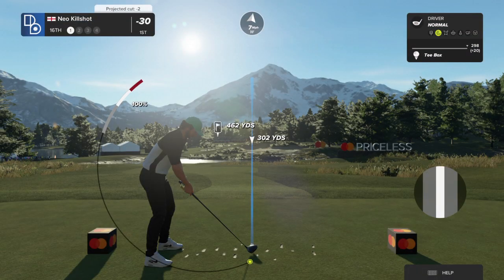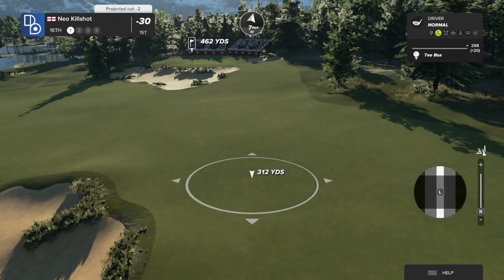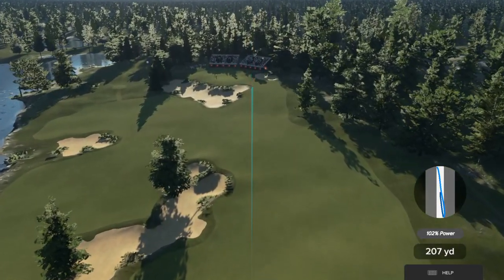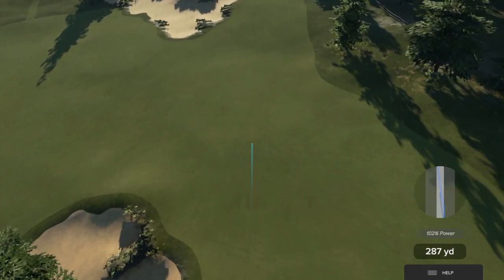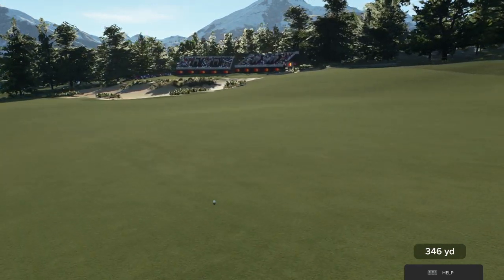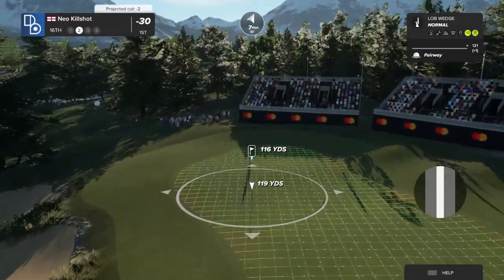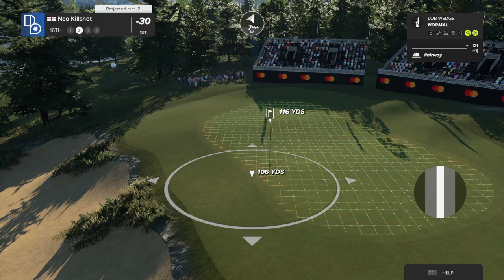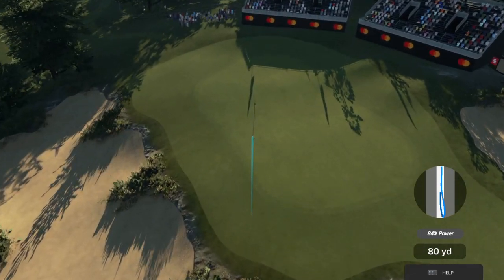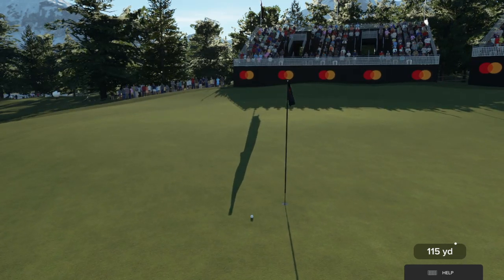Stepping up to the 16th tee now. Penny, what's the player facing here? He's setting up here from about 115 yards. Handy effort, that one.